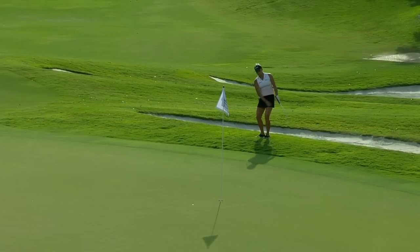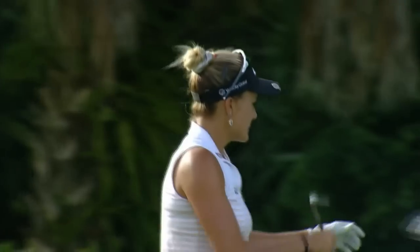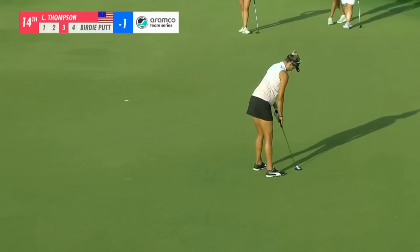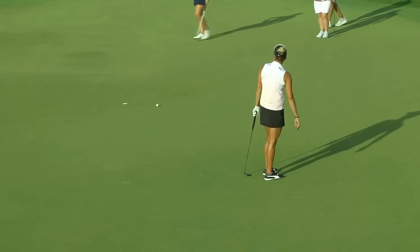Open for Lexi, trying to slide the club face underneath because not a lot of green to work with, and that is a good shot from Lexi. I think she's certainly better when there is grass underneath the ball. The tight lie, she's not. If she were to win this afternoon, having won the last 2 team outings with the Aramco Team Series. This now, birdie for Lexi.